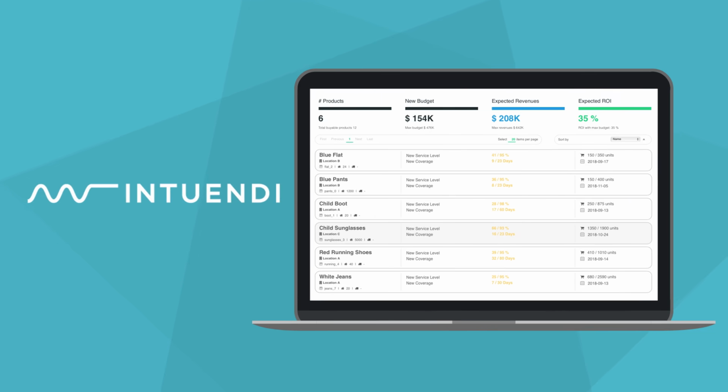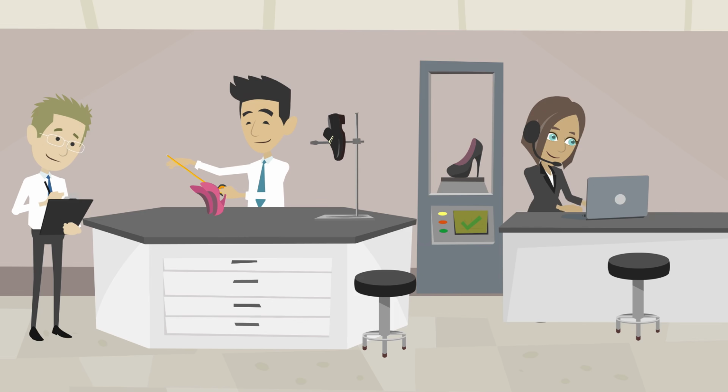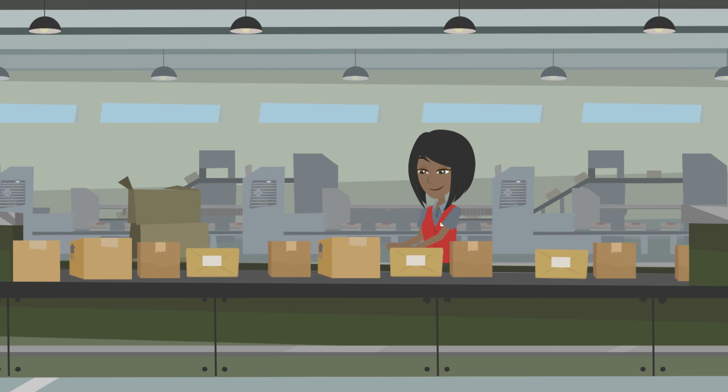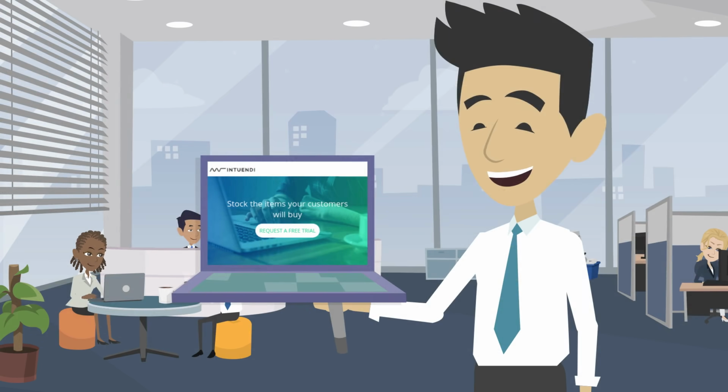Intuendi is an easy-to-use software which sped up Tom's inventory management process and carried it out at the highest quality level. Tom now knows which products are at a stockout risk, when it is the right time to reorder, and how many units he needs for meeting his customer demand. Tom is no longer worried because he now relies on the right tool.